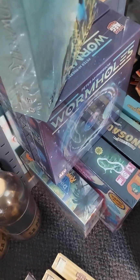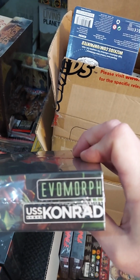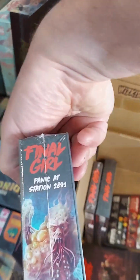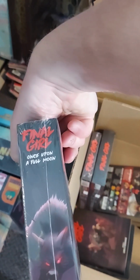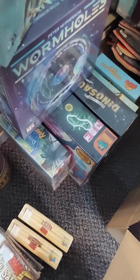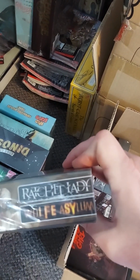And then, Season 2. Into the Void. Evomorph is the bad guy, or bad critter, I guess, and the USS Conrad. Panic at Station 2891. Organism and Station 2891. He looks pretty hideous, doesn't he? A Knock at the Door. The Intruders and Wingard Cottage. Once Upon a Full Moon. Big Bad Wolf and Storybook Woods. And Madness in the Dark. Ratchet Lady and the Wolf Asylum.